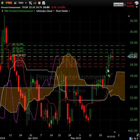P&K was another long entry over in here. You can see where price is above the Kumo, price is above the Tenkan Sen, Kijun Sen's down here, and we had this crossover down below the Kumo. Again, not the ideal place to have a crossover. We prefer that to be up top. But again, that one has gone on to make some nice profit already.